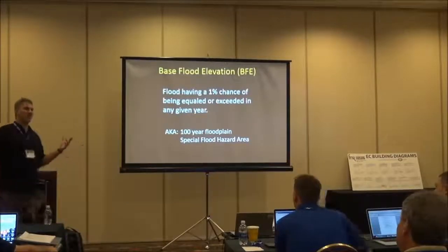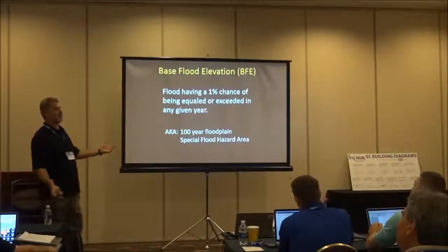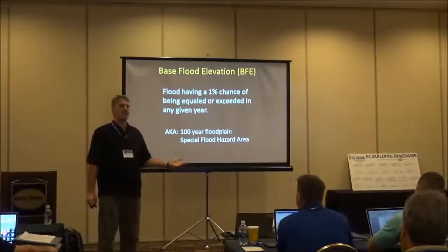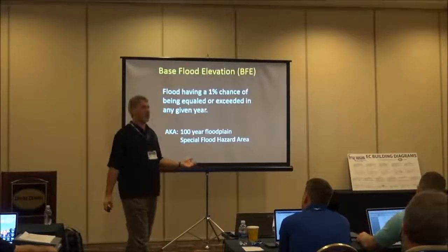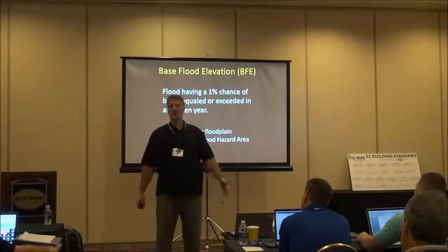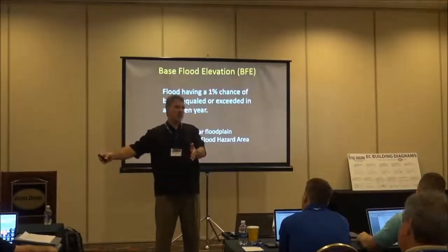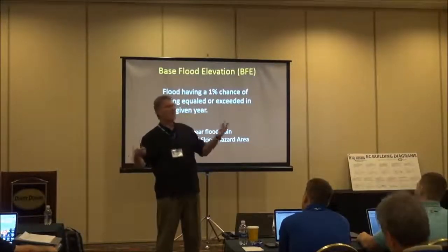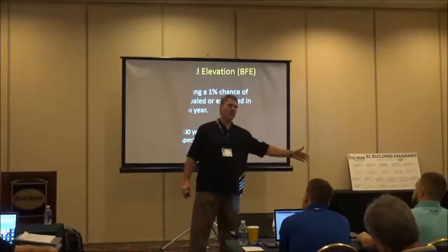But when we know that 20 to 25% of the claims every year occur in places that are outside of the special flood hazard area, we see the same thing with the windborne debris area where we live. The building code says you've delineated the line on the map: folks on the coastal side of the line, in the windborne debris region, have to have impact glass or put shutters on their windows. People on the other side of the line do not.